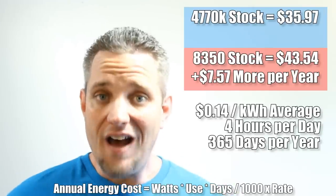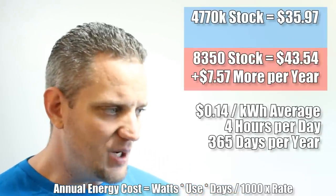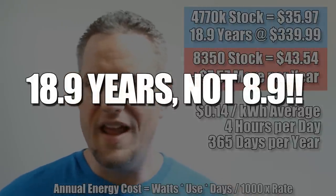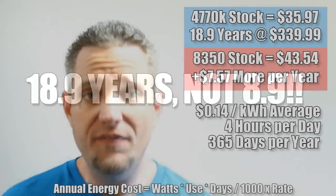Now that was just stock speeds. If you overclock it and you make the gap a little bit bigger, the numbers get a little bit better, but you're still talking 8.9 years to make your money back that you spent on going with Intel over AMD if you use the argument of power consumption. It's not a valid argument, people.